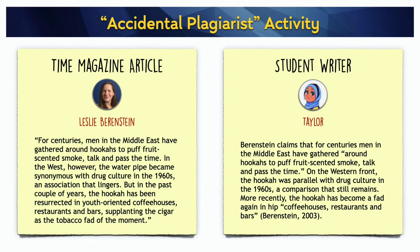At the top of this document, you'll see a paragraph from Leslie Berenstein's Time magazine article about hookahs. We've also included the paragraph on the left-hand side of your screen. On the right-hand side, imagine that a student, Taylor, has decided to use Miss Berenstein's work as one of her sources. In this activity, pause the video and examine a segment from Taylor's work. Taylor has plagiarized. Can you identify why? If you were Taylor's teammate, how might you suggest rewriting this attempt to avoid plagiarism?